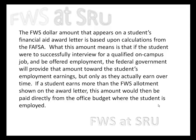Why do I qualify for federal work-study? The FWS dollar amount that appears on a student's financial aid award letter is based upon calculations from the FAFSA. What this amount means is that if the student were to successfully interview for a qualified on-campus job and be offered employment, the federal government will provide that amount toward the student's employment earnings, but only as they actually earn it over time. If a student earns more than the federal work-study allotment shown on the award letter, this amount would then be paid directly from the office budget where the student is employed.